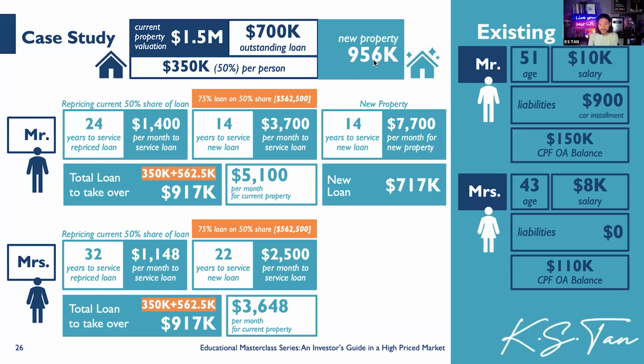Absolutely, you're right. Right now we decouple to buy the next property, right? Let's say we decouple successfully, and then we buy the next property at 956,000. Let's say the wife were to take over, which is where we last left off at 3,648. Then the husband is free, so he goes and buys the next property at 956,000. Because it's a new property, he can only take a 14-year loan, and 75% loan size of 956,000 is actually 717,000. Because of the 14-year tenure, he has to pay $7,700 per month for the new property.